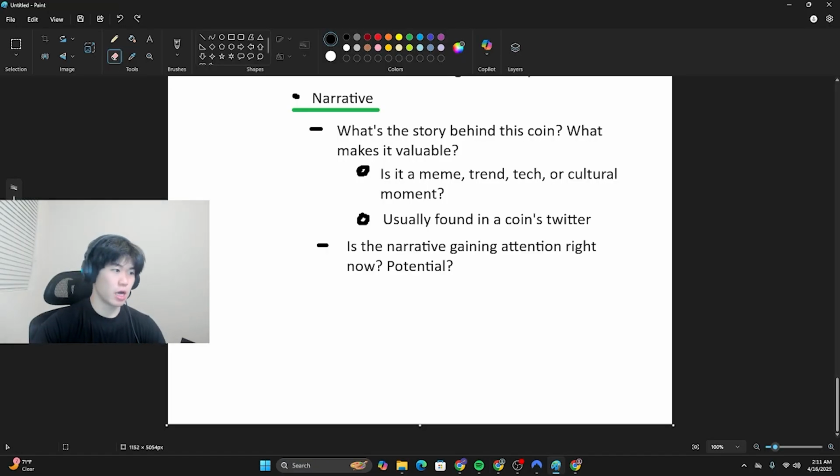Next, you want to ask yourself, is that story getting attention right now, or does it have the potential to soon? Think of what can happen in the future that'll make the coin's narrative get attention again. These are called bull catalysts, and I'll explain these more in depth in the actual strategy.